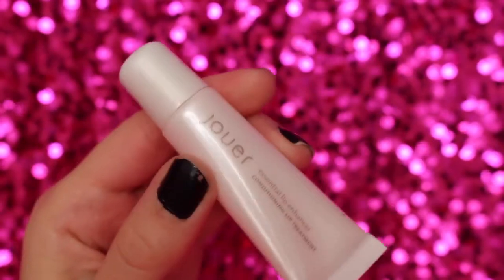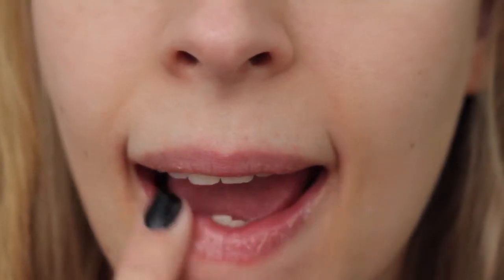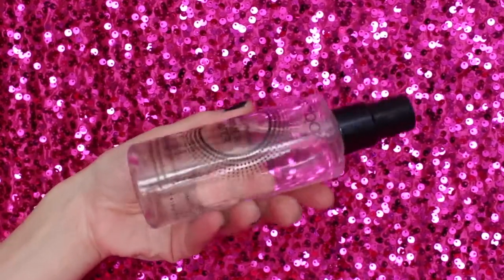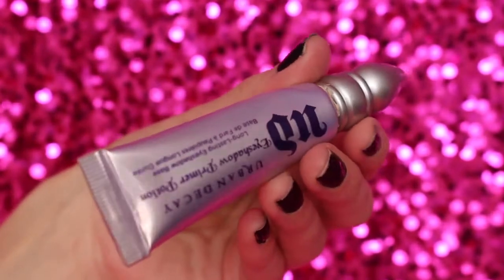So first I'm going to go in with this Jouer Essential Lip Enhancer. I like to put on a lip balm at the beginning of my makeup routine so that way my lips can get hydrated as I do my makeup. Next I'm going to go in with the Smashbox Photo Finish Primer Water and spray this all over my face, gracefully, as you can see. Off camera I went in with the Urban Decay Primer Potion, just put that on my eyelids and my brow bone.